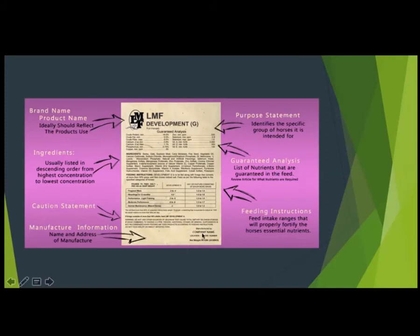Manufacturer's information is down here. If you guys get a bad run of feed, if you go to the feed store and you open several bags and they're bad, contact the feed store. But if they can't help you, go ahead and contact the manufacturer directly, and they can hopefully recall that run of feed. And then, like I said, feeding instructions. So if this was goats, obviously we're not a pregnant mare, but some feed tags will tell you exactly what you need to feed per pound, how heavy your animals are, all of those good things.